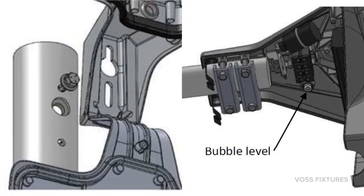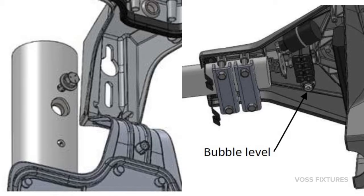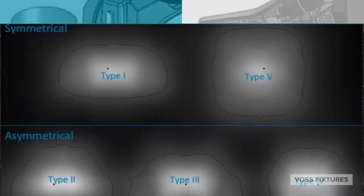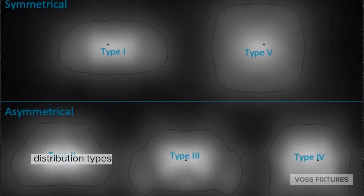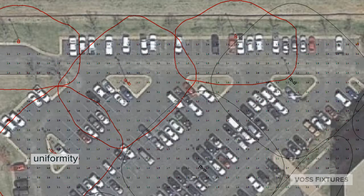Heads can be directly mounted to the pole, either on top or on the side, or they can be mounted to an adapter, like a bullhorn. Light needs to be distributed in different patterns based on pole location, and the industry has standardized a few different patterns, distribution types, to keep things simple. How well these types mesh together, along with pole height and spacing, determines the level of uniformity in the space. High uniformity increases visibility and perceived brightness, even if the average light levels are the same.